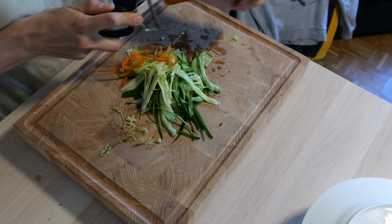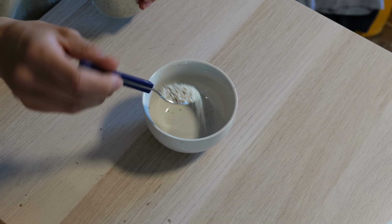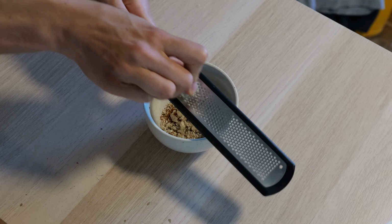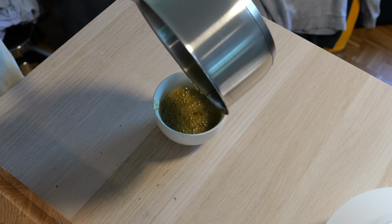For the dressing, I didn't really feel like making a peanut butter sauce, but wanted to try an oil-based dressing today, so I added some sesame seeds, chili powder, minced garlic, black pepper, grated ginger, soy sauce and vinegar into a small bowl, and then poured over some hot oil to quickly fry the garlic and spices.